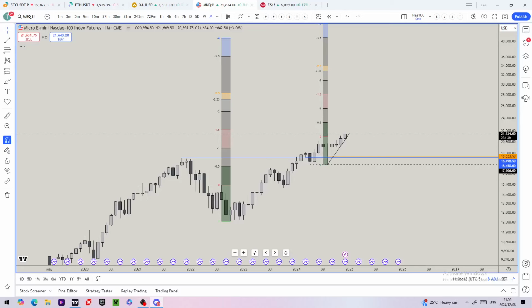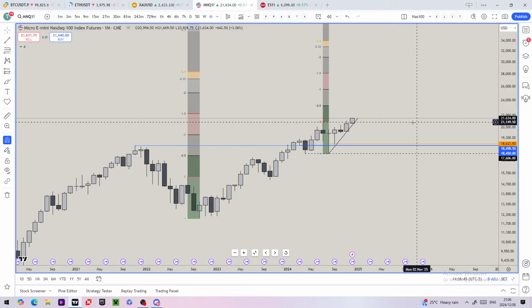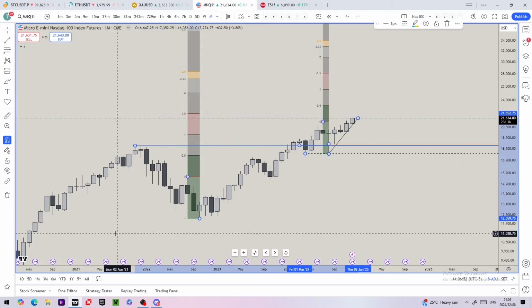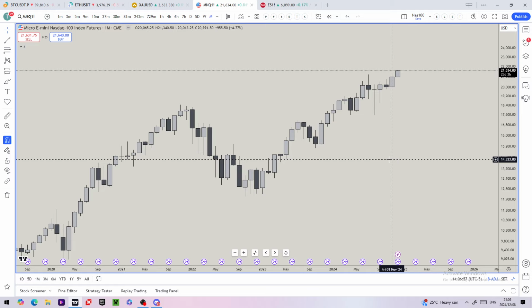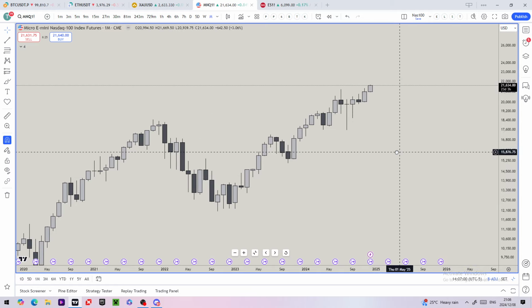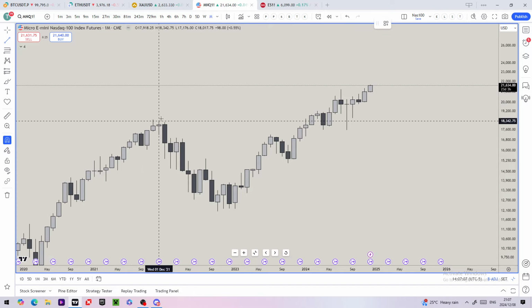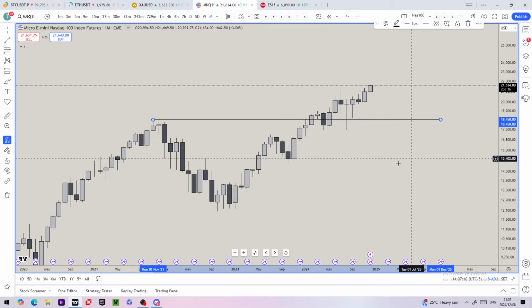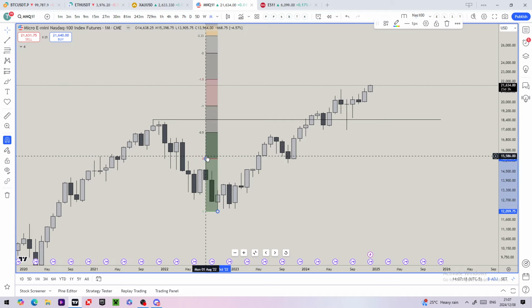So let's start with the monthly on NQ, and we'll just walk our way from there, right? Who here can tell me what are the possible things that we should do here? Just by looking at this, we have the 21 range high, which we've taken, we've retested. We have the OLR on a monthly right there.